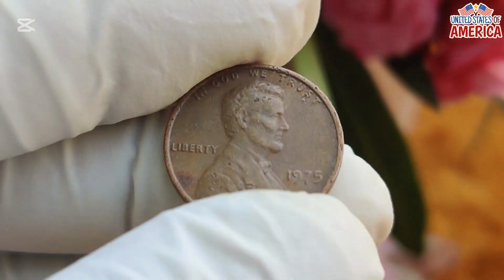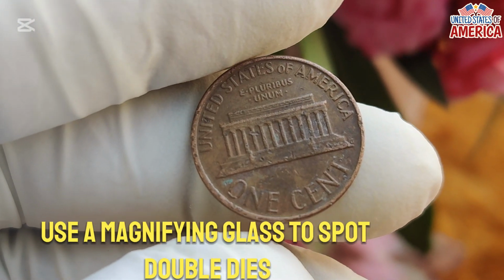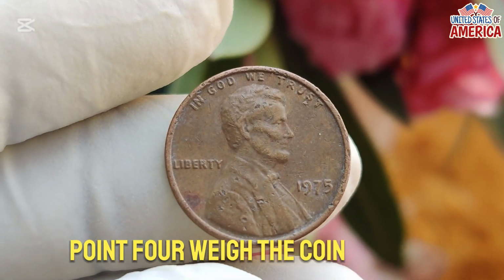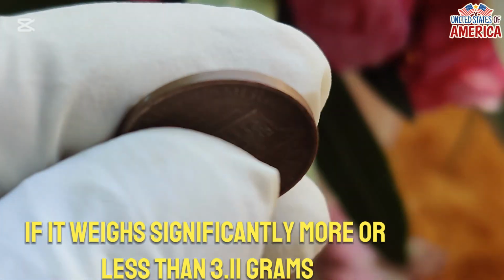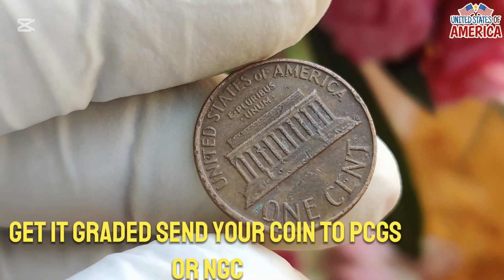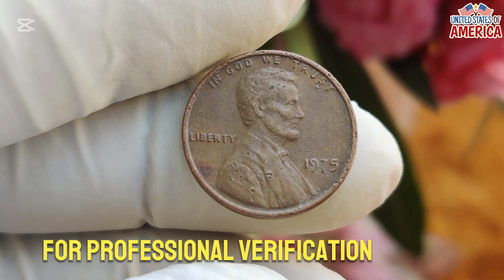Point 3. Examine for errors. Use a magnifying glass to spot double dies, off-center strikes, or missing mint marks. Point 4. Weigh the coin. If it weighs significantly more or less than 3.11 grams, it could be an error coin. Point 5. Get it graded. Send your coin to PCGS or NGC for professional verification.